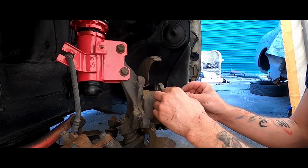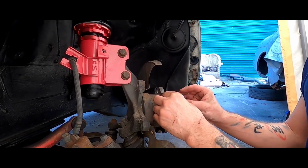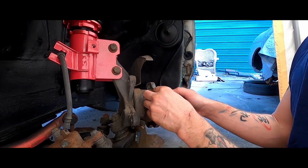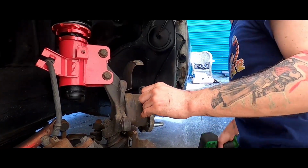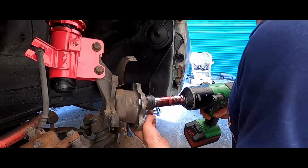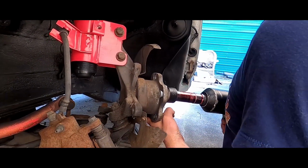So, what we'll do is we'll pull this through. It's probably typically better to use a long shank lug nut, just for the simple fact that it'll pull better. But you'll hold the hub still.